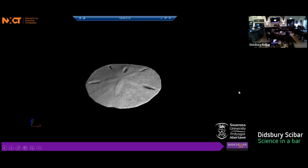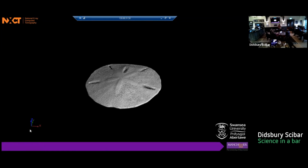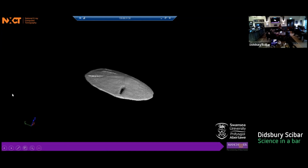So now to the seashore. And I love this one. So the sand dollar. It's a relative of the sea urchin, and it has a rather exciting symmetry and a rather exciting interior.